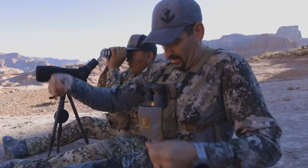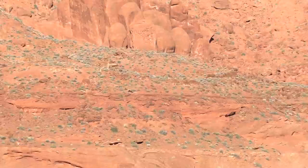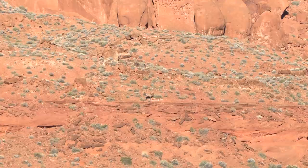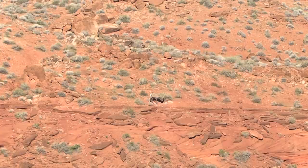Oh, there he is. Kind of like that Lion King rock. The Lion King rock, you bust out. It's called Pride Rock. Pride Rock? It's Pride Rock. Is it really? Oh, some little ram. There was Skyrim looking below him. He's a little closer, like 100, 200 yards closer.